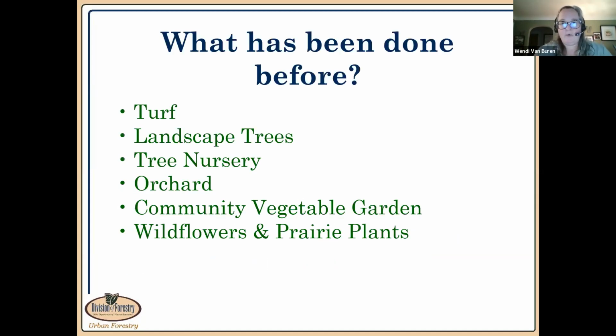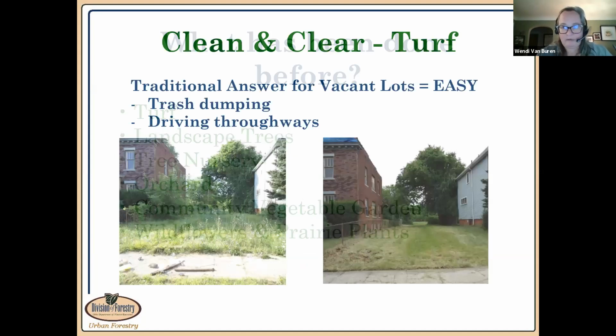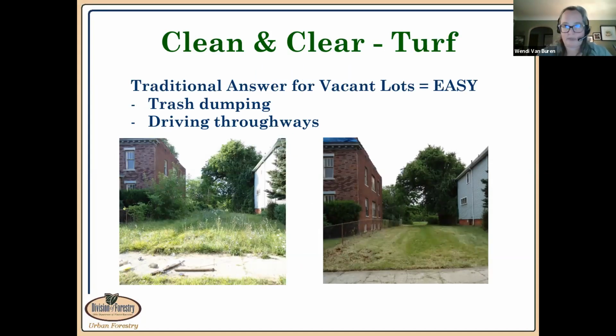So, there's no reason to reinvent a wheel. We did begin by looking at what other towns were doing. First off, what I think everyone's doing to some extent is the traditional answer, which is you just add turf and you mow it. But you'll find as time goes on with just an open lot where you mow it, there's problems with people dumping trash, like large truckloads, as well as driving through. And this can become quite an expense for a municipality. So this is, although simple, it can be expensive.